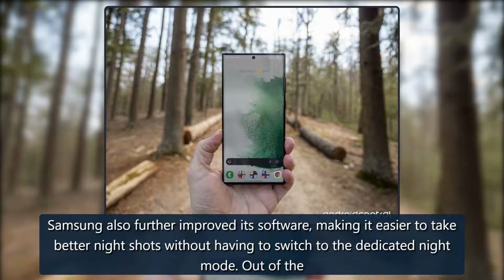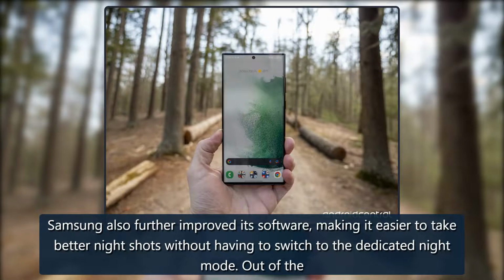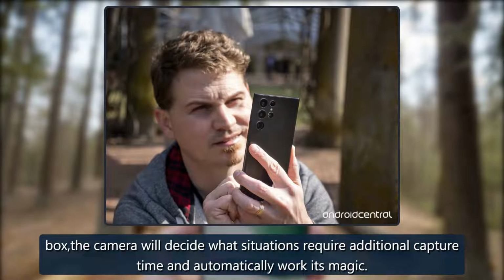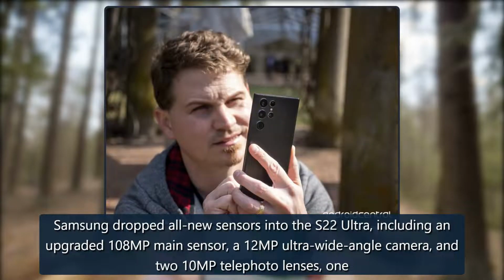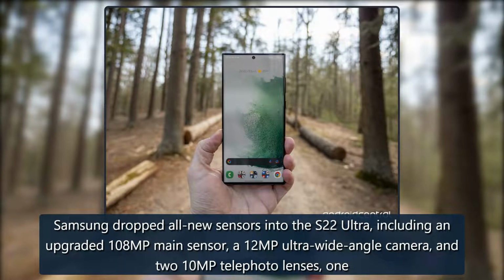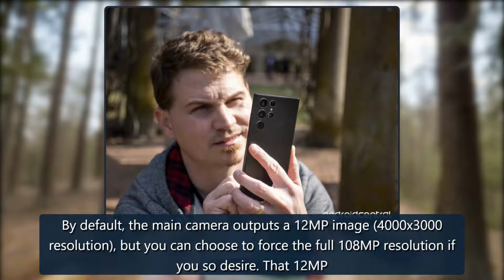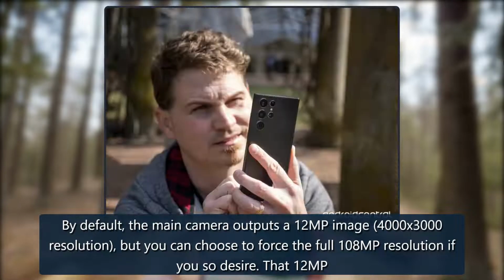Samsung also further improved its software, making it easier to take better night shots without having to switch to the dedicated night mode. Out of the box, the camera will decide what situations require additional capture time and automatically work its magic. Samsung dropped all new sensors into the S22 Ultra, including an upgraded 108MP main sensor, a 12MP ultra-wide-angle camera, and two 10MP telephoto lenses, one sporting 3x optical zoom while the other ups that to 10x optical zoom. By default, the main camera outputs a 12MP image, 4000 by 3000 resolution, but you can choose to force the full 108MP resolution if you so desire.